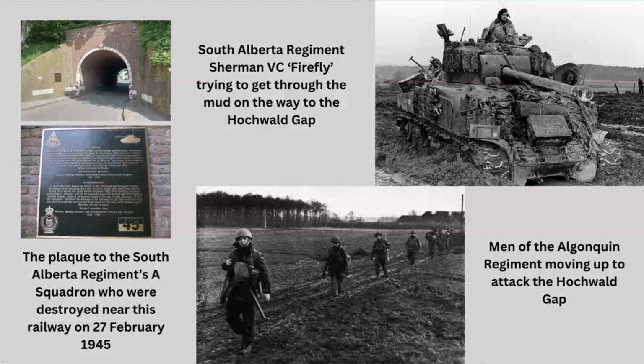Just before 3 a.m. on the 28th of February, 1945, the Argyll and Sutherland Highlanders advanced uphill into the gap and by daylight had captured Point or Hill 73 and were on the downward slope on the eastern side of the gap, holding all day in the face of some fierce attacks. Supported by C Squadron of the South Alberta Regiment, they were able to hold on.